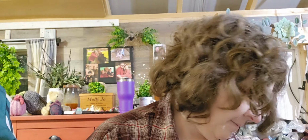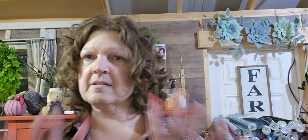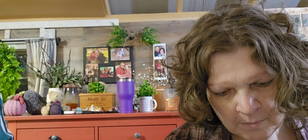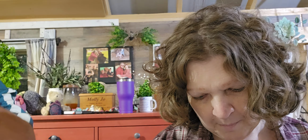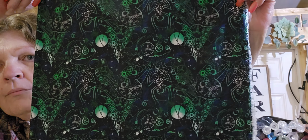This one here is the steampunk spider. Where's the spider? So we get this right. There we go. Yep, this way. Steampunk spider. Tell me these prints aren't absolutely to die for. I mean, our designer is the best. This is steampunk mix. You got your, pretty sure it's the crow, the spider, and the pumpkin, and the bat. Look at that.